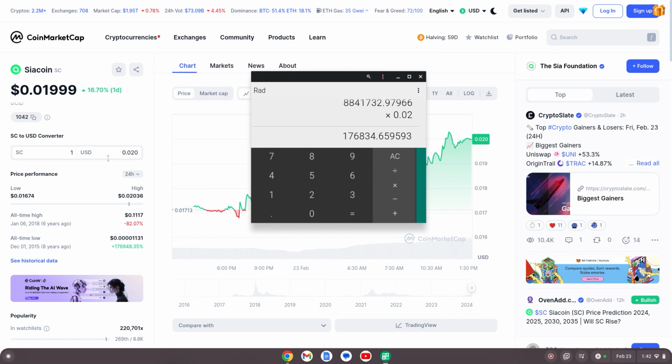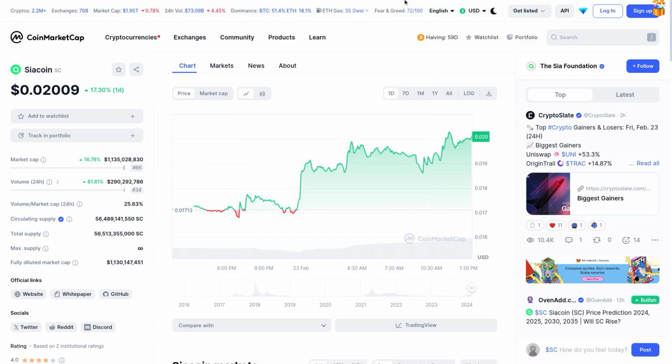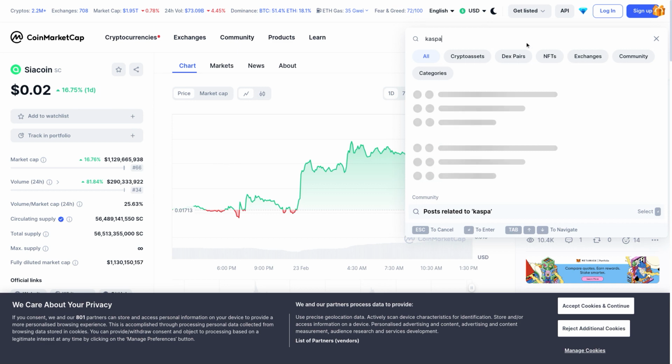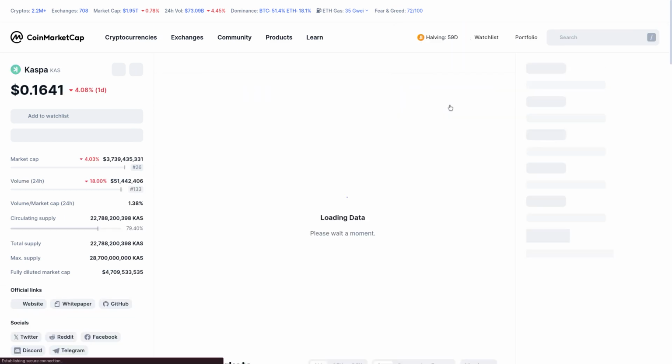If this thing picks up traction, I could see at least 50 cents. Come on. That's a 25x from here. Market cap 1.1 billion. I don't know. We'll see. Anyway, we're not here for that, but I just wanted to show you that, guys. I thought that was very, very interesting. If you would have threw $100 at that thing, it's amazing. That's why I love crypto so much.